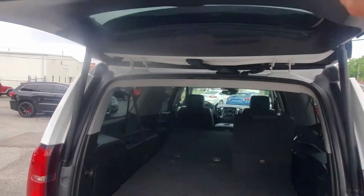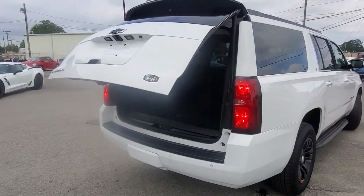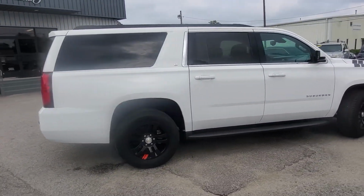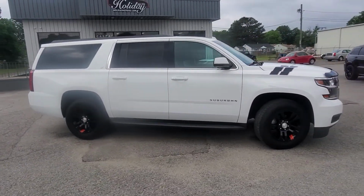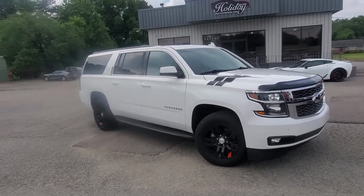So lots of great features, really pretty truck, great looking, and it's different. It's not like everyone else's, and it stands out just right. The thing looks perfect. Look at it with that Corvette sitting in the background. That's awesome.